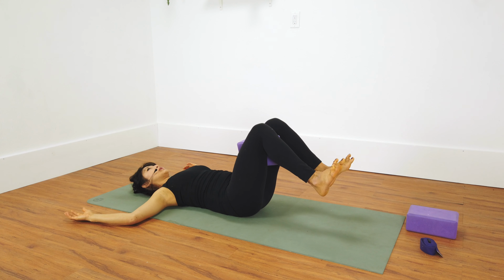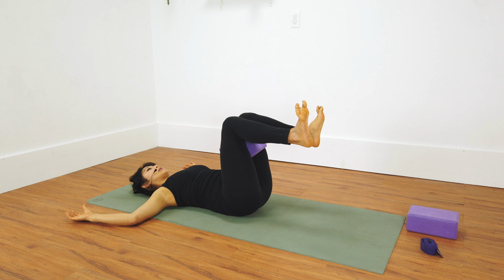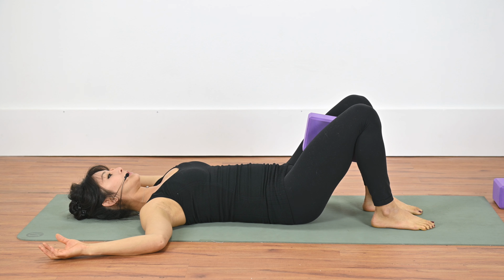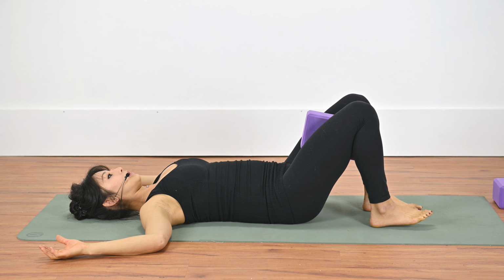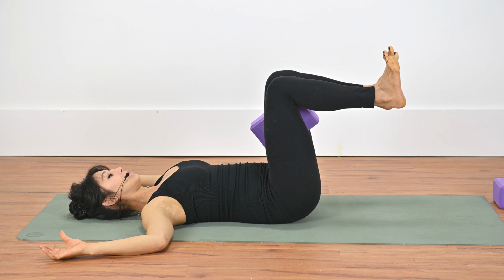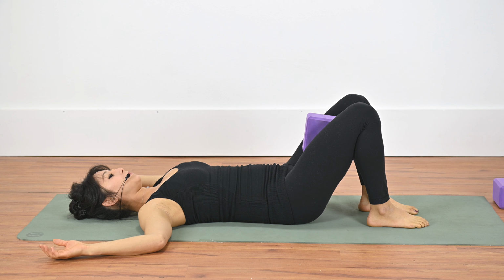Exhale, lower. Good. Really good abdominal work, strengthening your pelvic. We're going to do this 3 more times on your own. Make sure you're squeezing the block so the block should never fall. Using your exhales to lower and release. Inhale. Exhale. Good. I got one more.